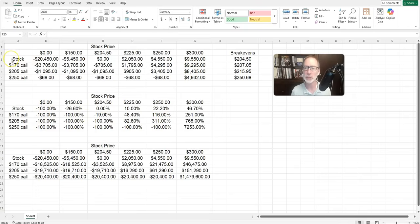Now remember, we're looking at 100 shares of stock and 1 call option in these first 2 sets of numbers right here. And then down here, this is the set where you can buy $20,000 worth of each option contract. Okay, so let's see what we've got here.